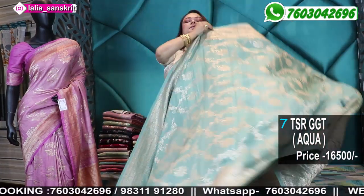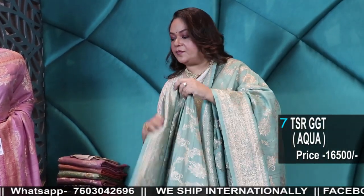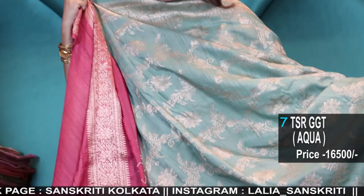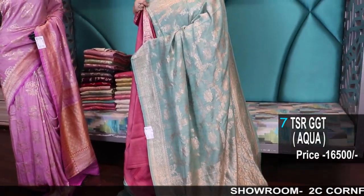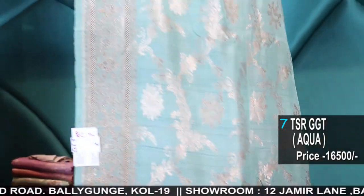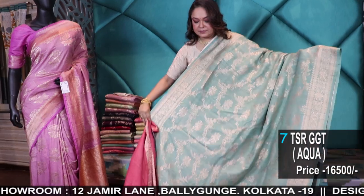Another aqua. Aqua comes again with coral, but the jal weave is different. The previous combination was the same, but the weaving was different. Now this is another jal weave in the same combination, a lovely combination. Beautiful look. Okay, this is a lovely color combination. See the color, and this is the blouse. This is the combination.